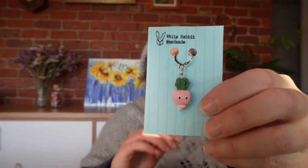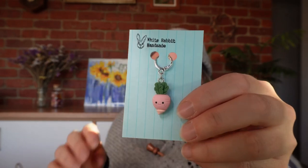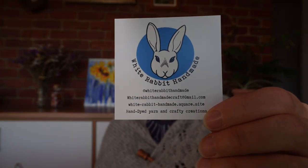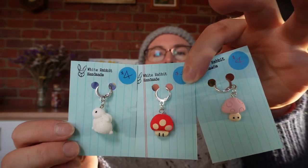And I'm very excited that I found this radish stitch marker. So cute. So from White Rabbit Handmade. There's the card there. And I picked up 3 little markers. My kids are always saying how, oh, you have your own markers and you don't let us use some of them. I let them use some, but not the really special ones. So I got them each one of their own. And here they are. A little rabbit and 2 little mushrooms.